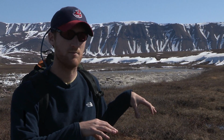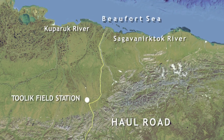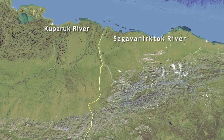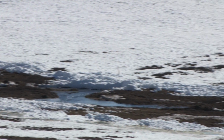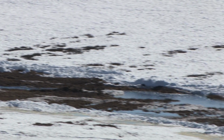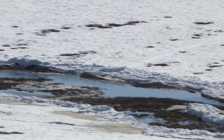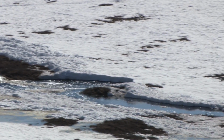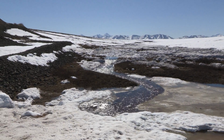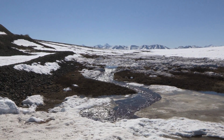There's two rivers that we're mainly focused on, the Sagavanirtok River, or we call it the Sag, and the Kuparuk River, which is just probably 40 kilometers west of here. You see it as first this kind of yellow trickle in the snow, and the color yellow is from all that soil organic matter that's being washed downstream as the ground is thawing and the snow is moving over land. And then basically the whole landscape just turns yellow. That's all that beautiful organic carbon that I love.